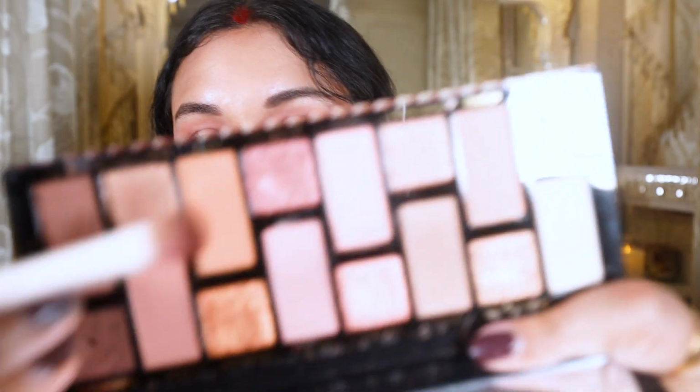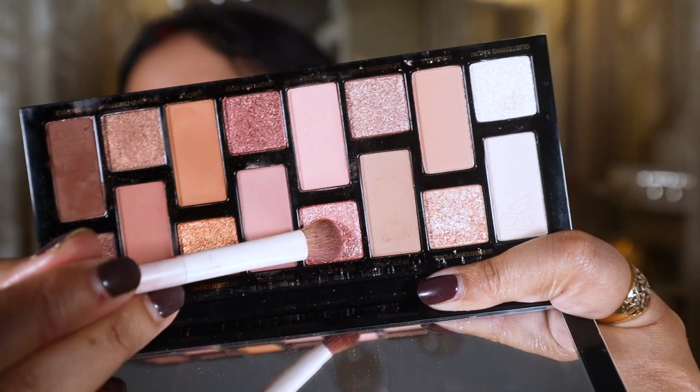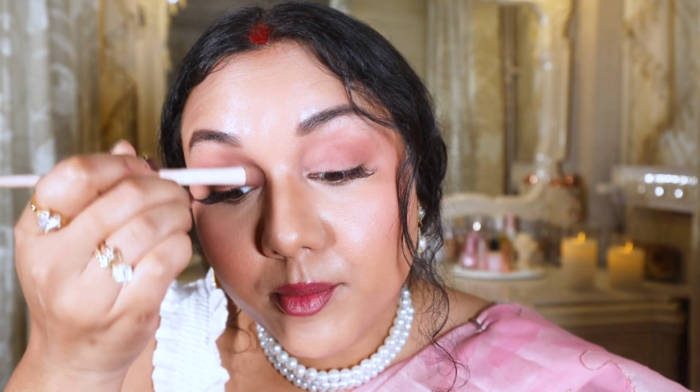Take this shimmer shade, and I'm gonna mix it with this pink color. This is a rosy pink and this is a light pink. I'm just going to use it on my inner corner and bring it upward. My makeup look literally took me maybe 10 seconds, and this is the easiest eye makeup look.